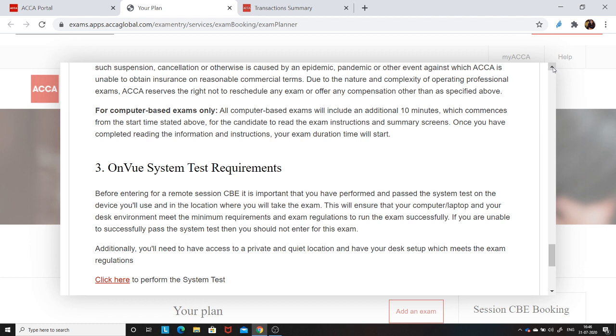So mobile hotspot is specifically prohibited. Other than that, nothing is prohibited. It's just that you should meet the minimum requirements of the internet speed. Whether you use your Jiofi, or any wired or unwired connection, that does not matter. It's just that you should meet the connection speed, the internet speed as set by the ACCA, that is according to the minimum specific requirements. So that is all about the requirements and everything, so there's no big issue.